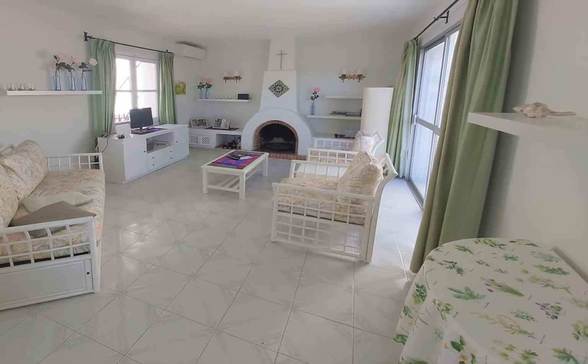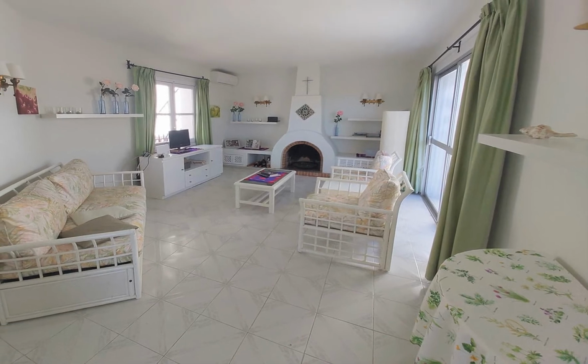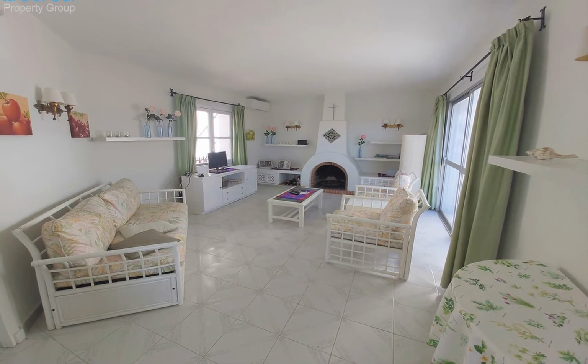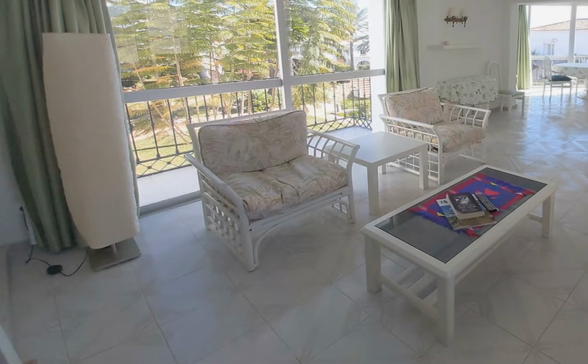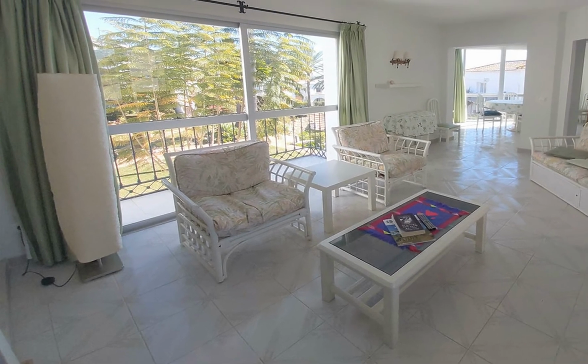The dining room and living room both offer beautiful views across the gardens and to the Mediterranean. The two double bedrooms are of a very good size and both have fitted wardrobes. They share a modern bathroom which has been recently renovated.